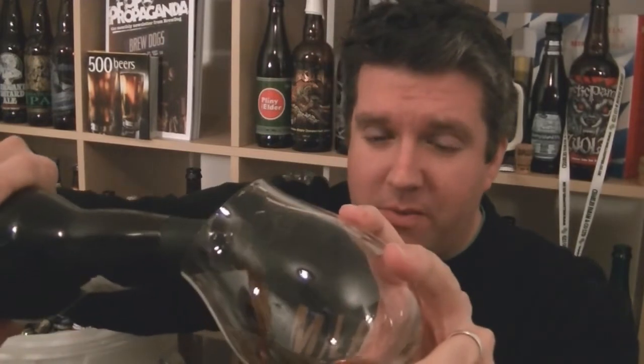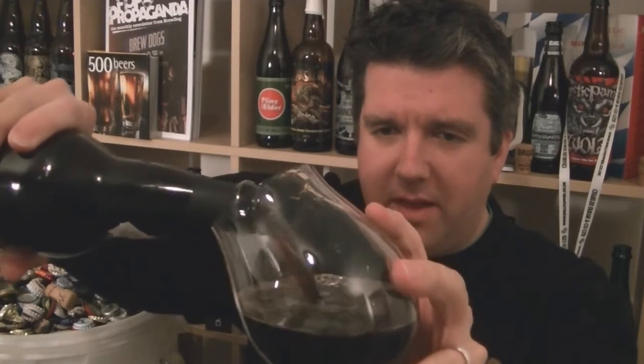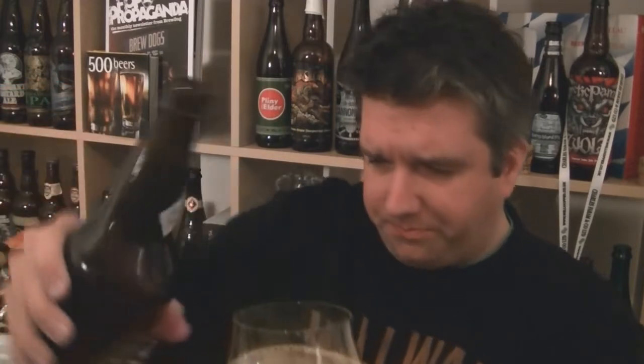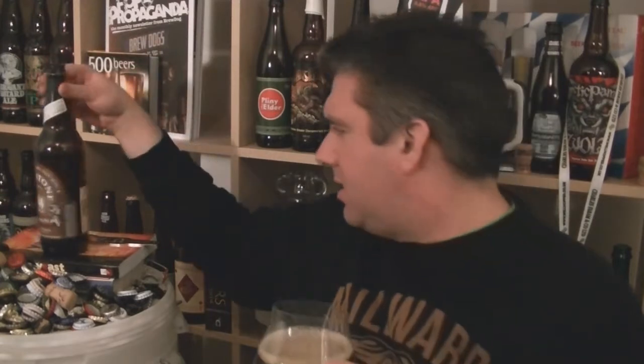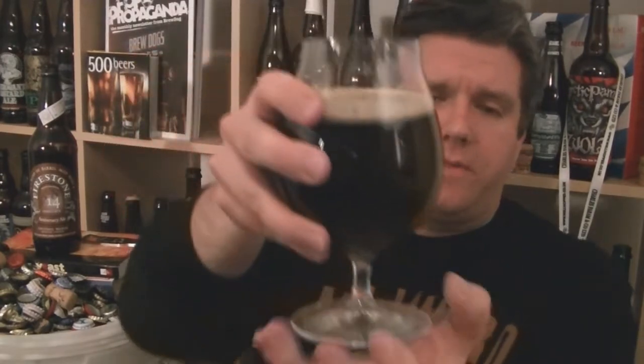Reassuring fizz after 3+ years. Excuse my silence, I'm quite excited. Right then. Wow, I never thought this moment would come. Not pouring massively thick. Not a huge amount of carbonation on the pour. 12.2 it says on there. What did it say on the back? 12.5. Yeah, 12.5, sorry. Anyway, ignore me, I'm waffling.